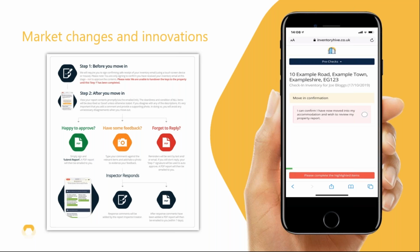Which basically means that tenants confirm receipt of their report via an email and signing it on their phone before they move in, which means that you can then safely give them the keys remotely. Is perhaps the better way of doing this. I mean, we know that there's lots of landlords that have always used key safes, with a combination code outside the property. Once their tenant has confirmed receipt of their report, that then means they're covered, because there's never a time they don't have a completed report.